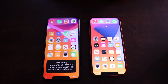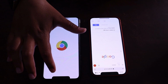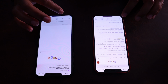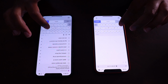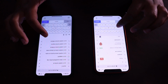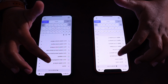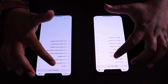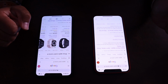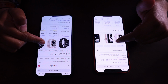The next test here, guys. So we're gonna do a Google search on both phones. Okay, let's do that again. So we've got Apple Watch Series 6. Let's press Apple Watch Series 6 for both. If we could do that together. Right, actually it seemed like this one was behind the iPhone 12 when it came to searching that, and the iPhone 11 Pro Max seemed like it was a little bit ahead.